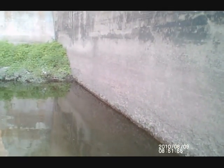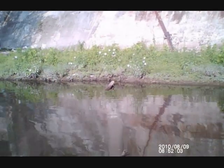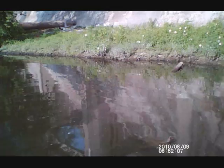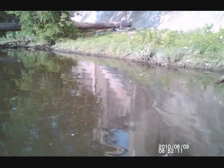This is a spot right about here that the smallie came out of. Come up around here. Got a little smallie fry right there. See him?